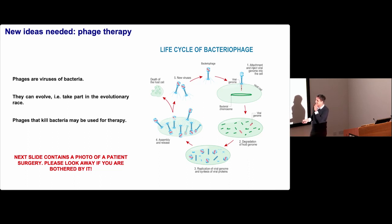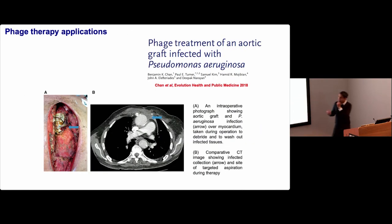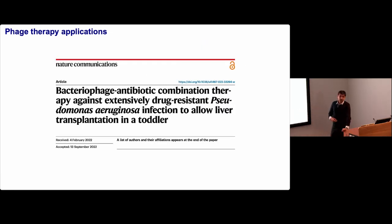I apologize for the error, but the next slide contains a photo of a patient. These phages have been used in the case of a heart surgery, where during the surgery there was an infection to the patient which didn't respond to antibiotics, and they used the phage in addition to the antibiotics to successfully carry out this surgery. They've also used phage therapy for a transplantation. This was a toddler that had an infected liver, and only with the use of the bacteriophage together with the antibiotic could they carry out the transplantation successfully.